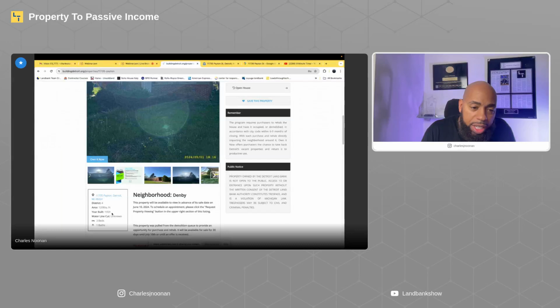The square footage is 1,208 square feet for this property. The year built, 1959. All my 1900s people, it was built in 1959. Is the water line cut? It says unknown. For those of you that are part of the 5-day challenge, we will get a person's number who can go out and check the water line for us before we make a purchase.